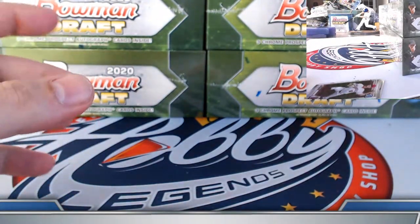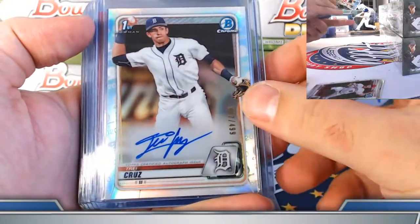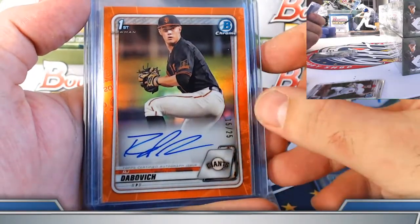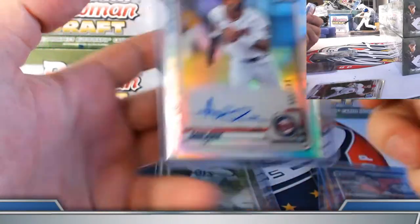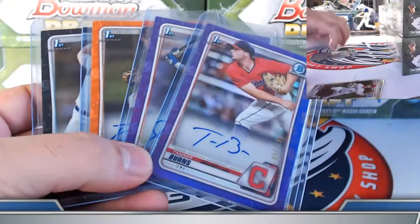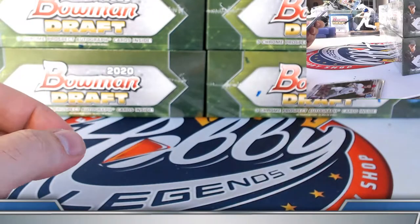Let's take a peek where we're at halfway through this one. Got the black Bitsko in this one. Fulton, Cruz refractors. Jordan Nwagu on the purple chrome. Dabovich orange. Hershad refractor. Purple Tanner Burns and Soleri. So orange and black and a couple of purples in the first half. Add four refractors to the mix. See if we can get some gold, some red action in the mix.